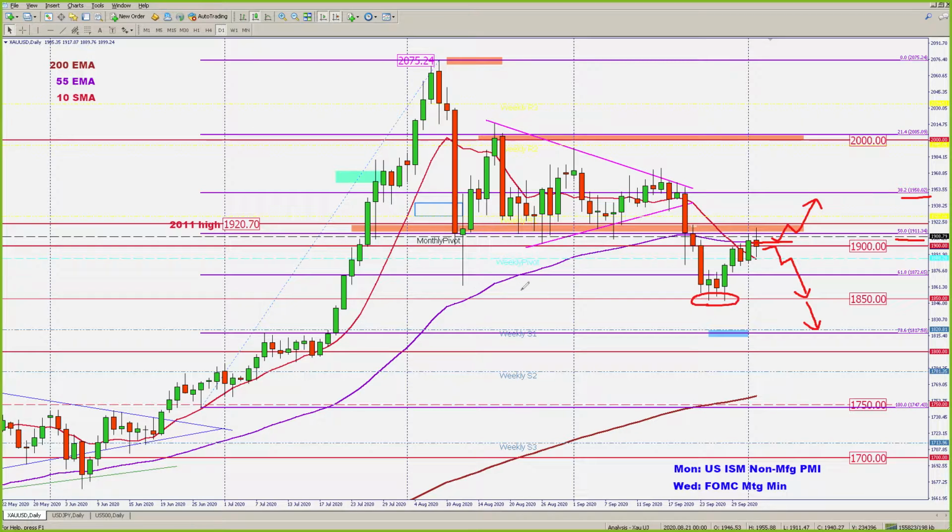So it will depend on what the US dollar index does as well. Let's clear this for now. And Friday was a spinning top, indecision, so it could go either way, but it's probably going to pull back lower first, and we'll see how far it will go before it attempts to retest the resistance zone. All right. There's a couple of US news this week with ISM non-manufacturing PMI and the minutes of the FOMC meeting.